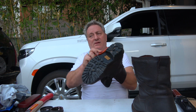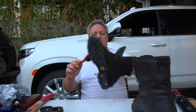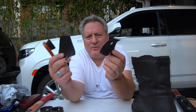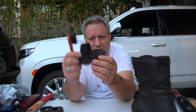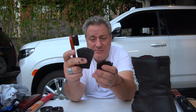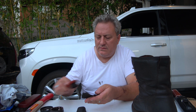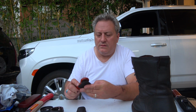All right. Getting a little dark here. All right, one down. Then they have these. I don't remember what they call these. I knew at one point because I looked it up, but I don't remember now what these are called. They go in the front here. They're false tongues. They put a little bit of polish on these. Let them dry.